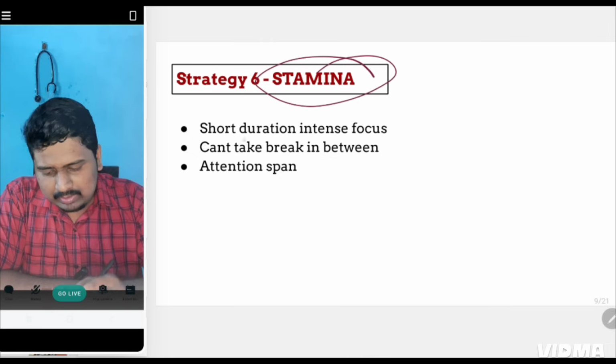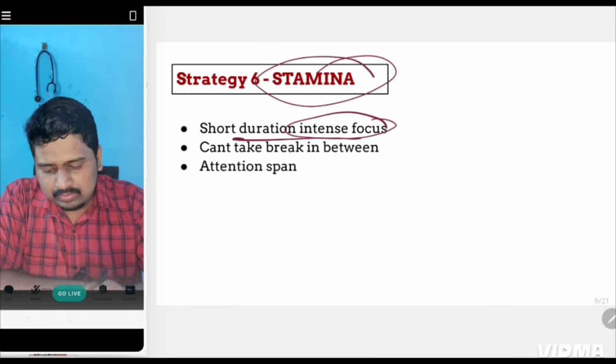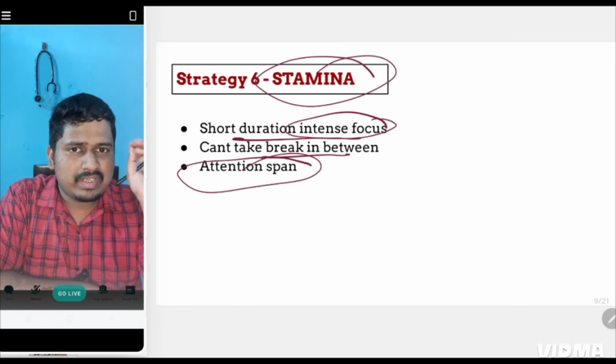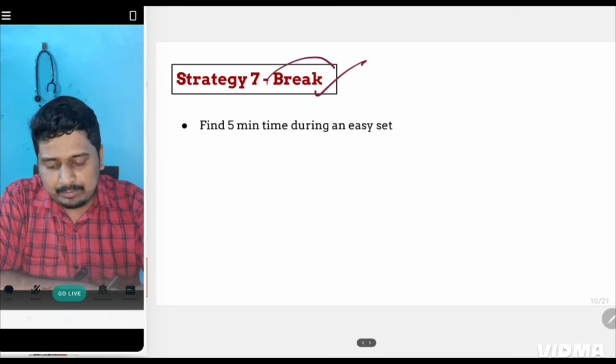But short duration requires intense focus, and you can't take breaks in between, and your attention span should be sharp. So your mental stamina should be very good. Otherwise you are going to lose marks. Next, break is very essential.